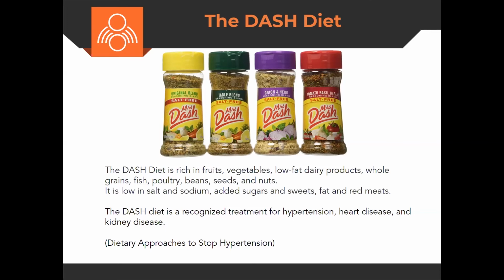It is low in salt and sodium. It's low in added sugars and sweets, fat, and red meat. The DASH diet is a recognized treatment for hypertension, heart disease, and kidney disease. You can go to kidney.org if you want to know more about the DASH diet. They actually give sample 3-day diet or meal plans for you to take a look at. And in some cases, I think there's even a shopping list that you can take a look at if you want to try out the DASH diet.